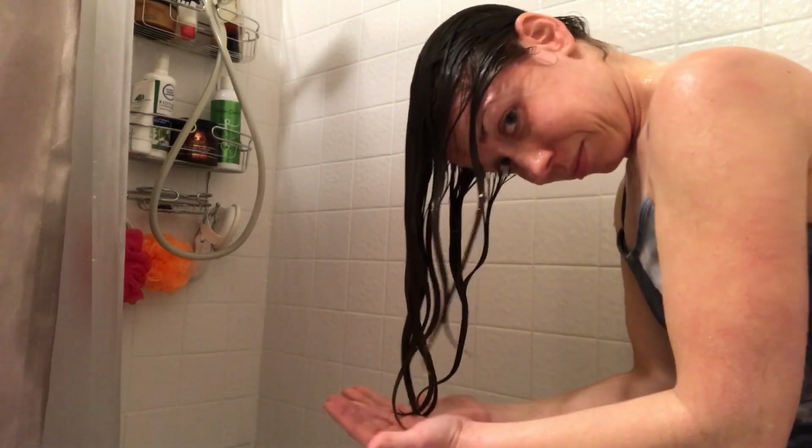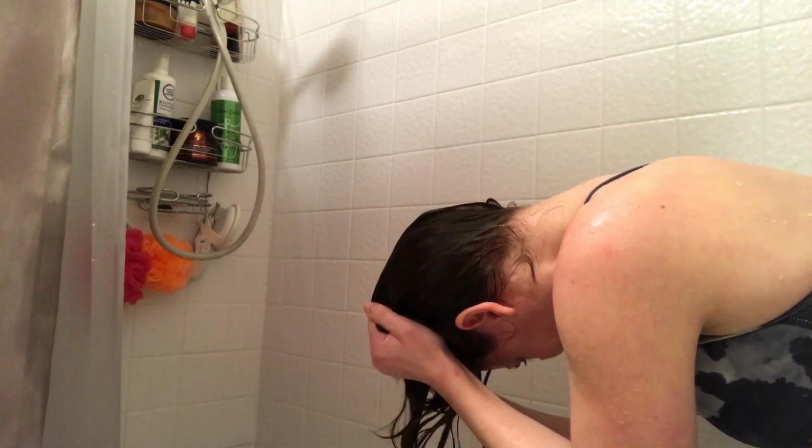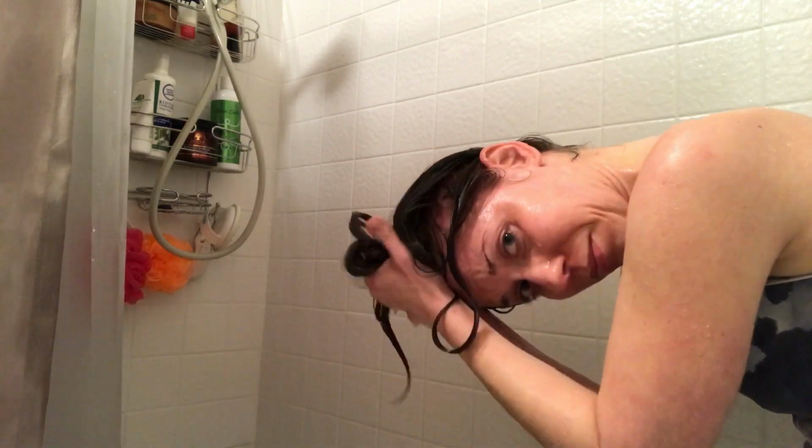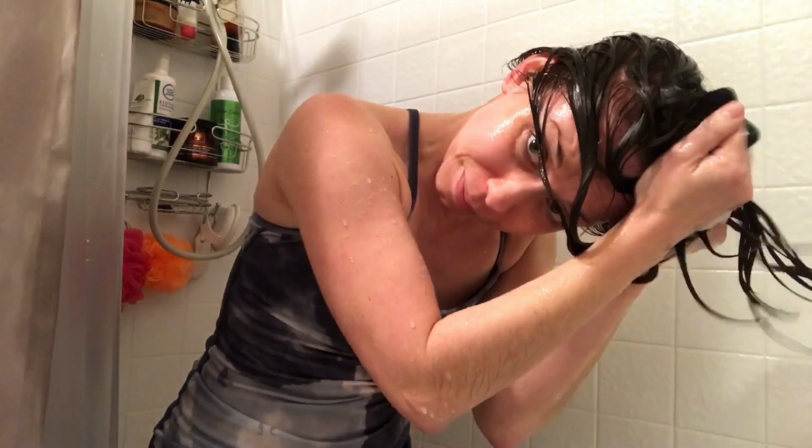So now it's squish to condish time. So just a little bit of water, and you want to really make sure when you're doing the squish to condish, that you can hear that squish, squish, squish sound of water really getting up in your hair, because that's really what helps to moisturize your hair is water. The conditioner definitely helps, but it's really all about the water.